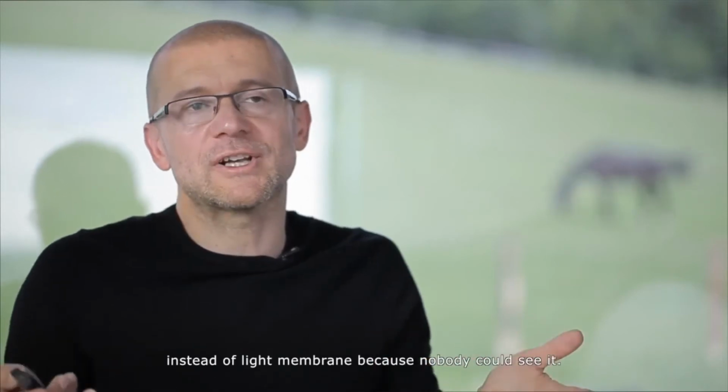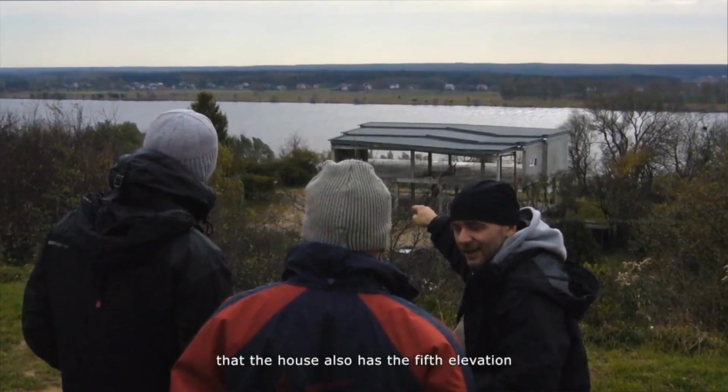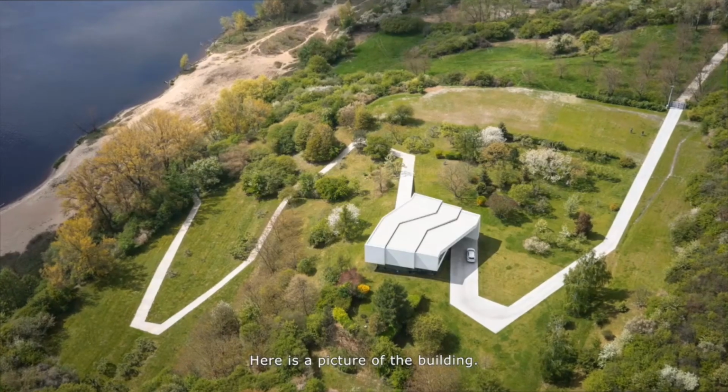Additionally, he wanted to cover the roof with black tar paper instead of light membrane because nobody could see it. Taking him to one of the nearby hills, we showed him that the house also has the 5th elevation, and we didn't hide all the intakes and outlets with the greenery only to spoil it after. Fortunately, we convinced him. Here is the picture of the building.